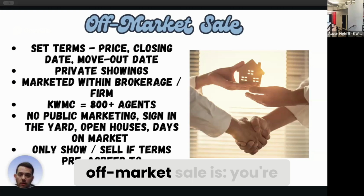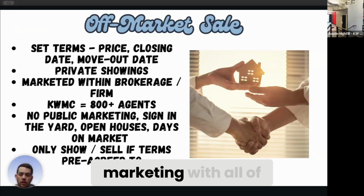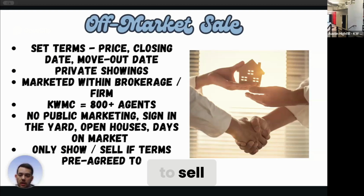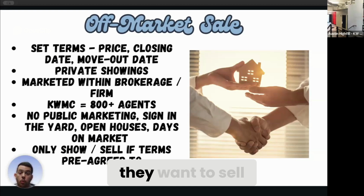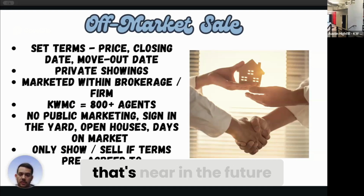Now, a con with the off-market sale is you're not getting that same public exposure or that marketing with all of the eyes on the property. So it can take a little bit longer to sell. This works exceptionally well when people don't have a necessarily hard and fast timeline. So for example, they want to sell or they're only willing to sell if they get a certain price. Maybe they're waiting on a job change or something like that that's near in the future.